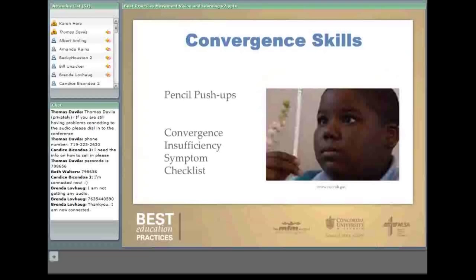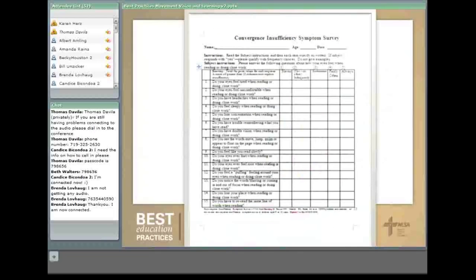If you are using this to check a student's eyes, you would be holding the pencil and watching what their eyes do. It is possible that you may see an eye move out. But what we usually do to check for convergence insufficiency is just this simple questionnaire of 16 questions.